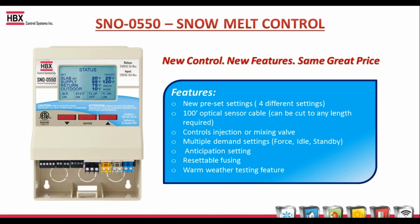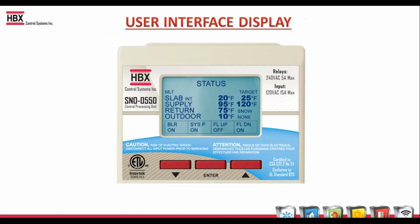Once snow is detected, your snow melt system will turn on, but that will take a little longer to melt that snow. You can also give it a forced demand melt, just like turning your system on and off with a light switch. You just hold and press the up and down buttons for 10 seconds, and that'll give it a forced demand melt, especially after your system is shut off and you see some residual snow on your slab. You can give it that forced demand melt to melt any residual snow.